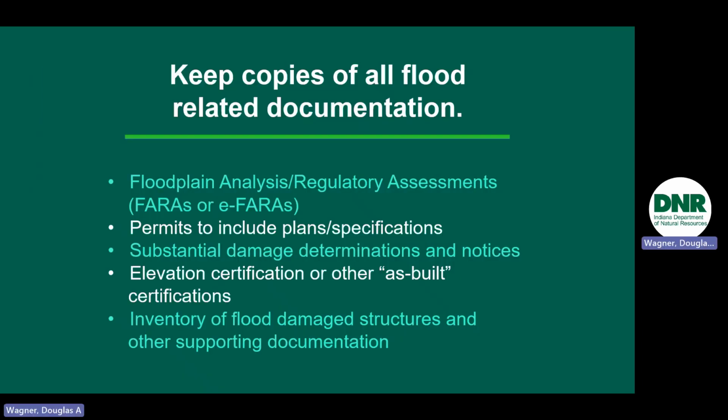When permitting improvements or repairs, you'll need sufficient documentation that supports the planned or permitted work, whether it be construction drawings or a detailed scope of work. Most are listed on this slide.